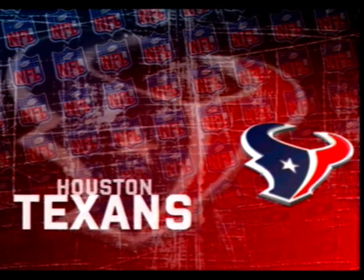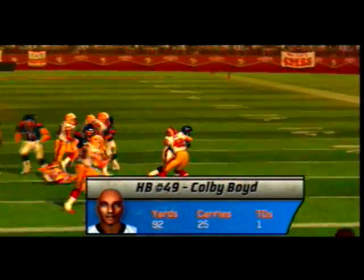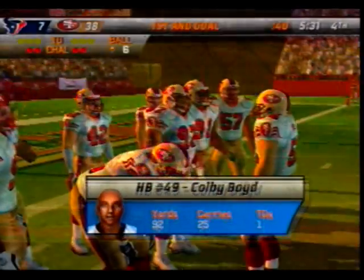Hey, if you can keep running the ball in the fourth quarter as you're playing catch-up, that's an advantage that you have over the defense because it keeps them off balance.